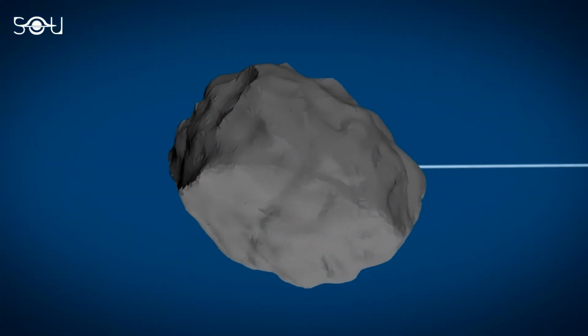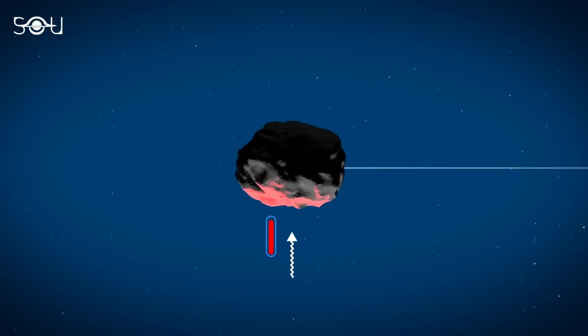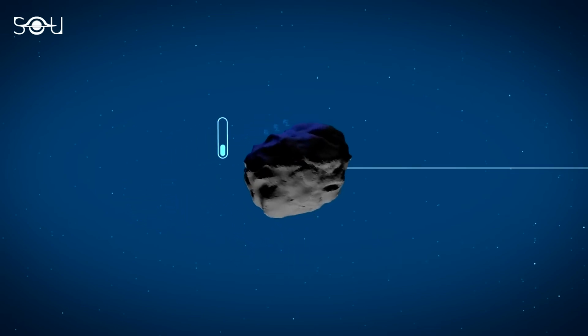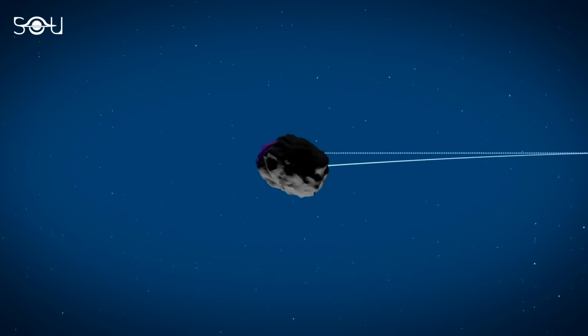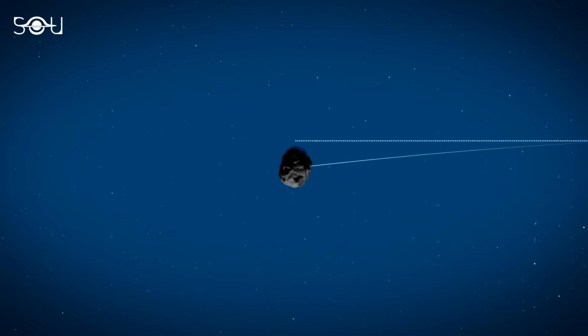When sunlight strikes a rotating asteroid, the day side heats up. As the asteroid turns, the night side cools down and releases the heat. This exerts a small thrust on the asteroid, which can change its direction over time. The Yarkovsky effect is challenging to model, but it can make a big difference in determining where asteroids end up.